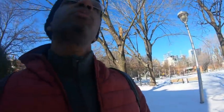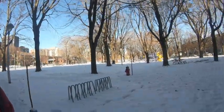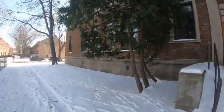So, I'm not too sure about the history of the migration in this area, but I know it is home and has been home to many immigrants from the West Indies, the French Caribbean, Haiti, different islands, whatnot. So the area is going through gentrification. And there's a lot of great historical significance to this area as well.